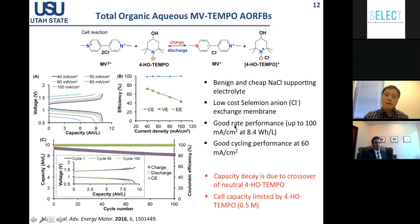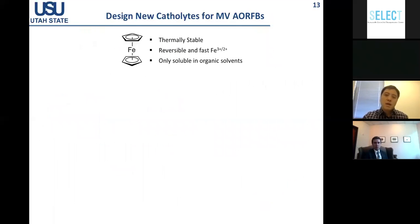On the other side, the total energy density we can only reach is 4 watt-hour per liter, which is much lower than the vanadium flow battery and the zinc batteries. So that's a problem with these TEMPO molecules. That's a problem we have been trying to solve. So the target is that we are trying to replace TEMPO with the molecule shown here.